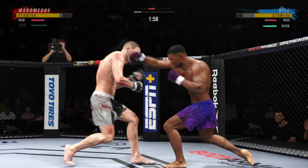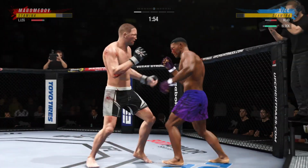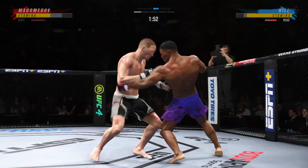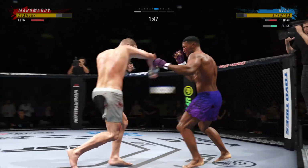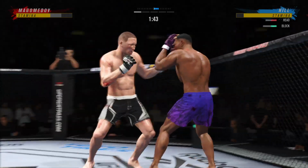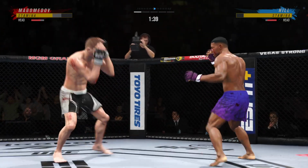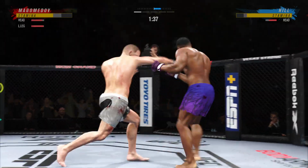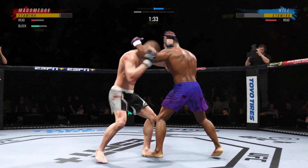Big hard punch lands. Now he gets back to range. Beautiful leg kick going. Big shots being landed on both sides here. So he's really starting to put together some significant body shots here. These are going to take their toll as this fight goes on. Oh, man, that's a nice kick right there. He's doing a great job of landing that kick over and over again.